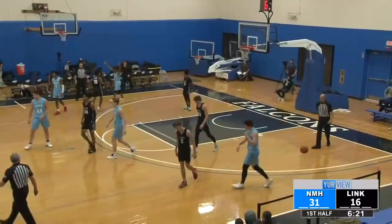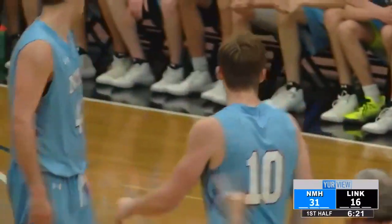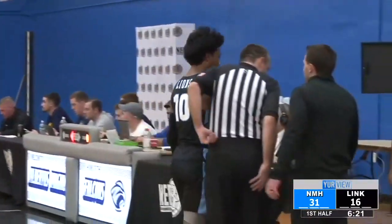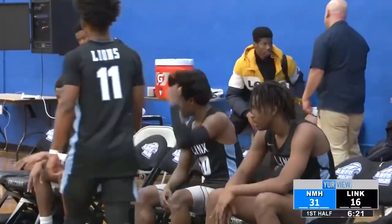McCardle, yeah, got called for the moving screen, but up until that point, it was a good idea, too. He was just a little overzealous with it. So 6:24 to go now, and Linkia Prep will try to dig into the deficit.